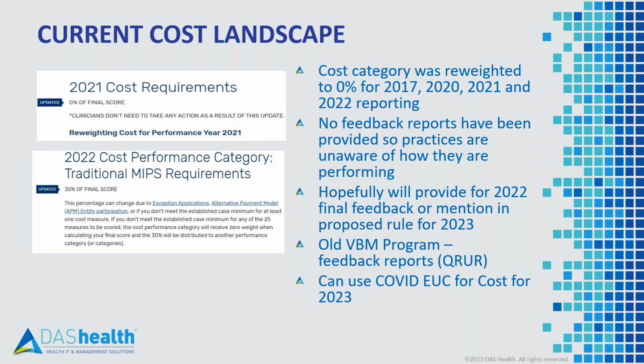Also keep in mind for this year, they did release that COVID-19 hardship we talked about. This is likely, I would say, the last time for this EUC to be around, and you can claim that EUC for this category. And that would, again, take that unknown out of the equation. We just aren't sure if you do claim that EUC for the COVID-19 hardship for cost, if you'll receive a feedback report or not, hoping for additional guidance, like I said, in the upcoming proposed rule that should be released.